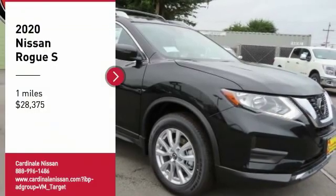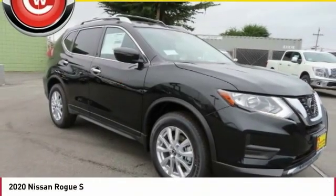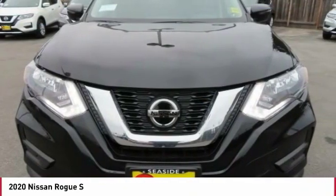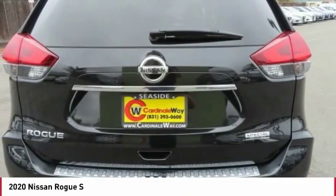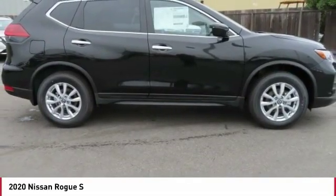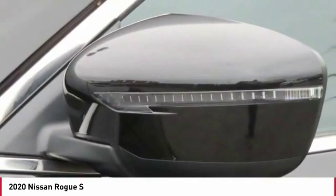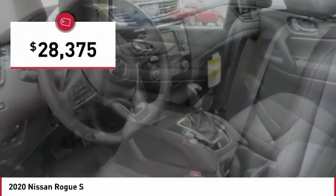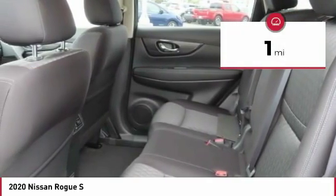Stop by and take a look at the 2020 Rogue. The stylish Rogue gets 27 miles per gallon and still boasts nearly 58 cubic feet of cargo space. With a 5-star side impact safety rating and competent handling, the Rogue is more than you expect and everything you deserve, and is priced below $30,000. This vehicle has less than 100 miles.